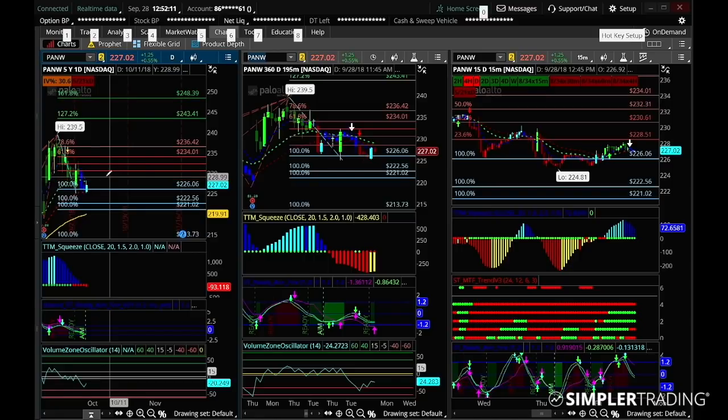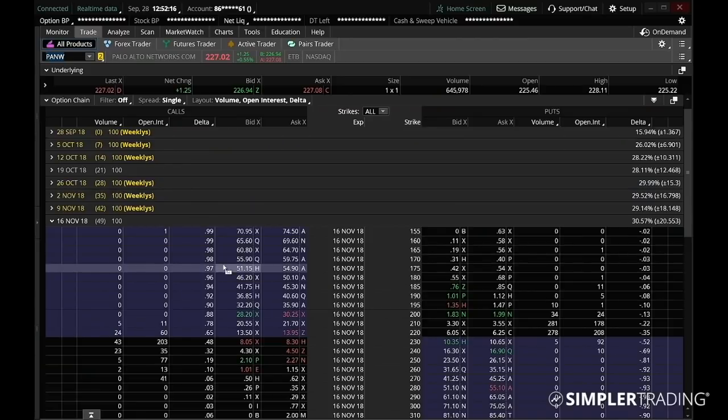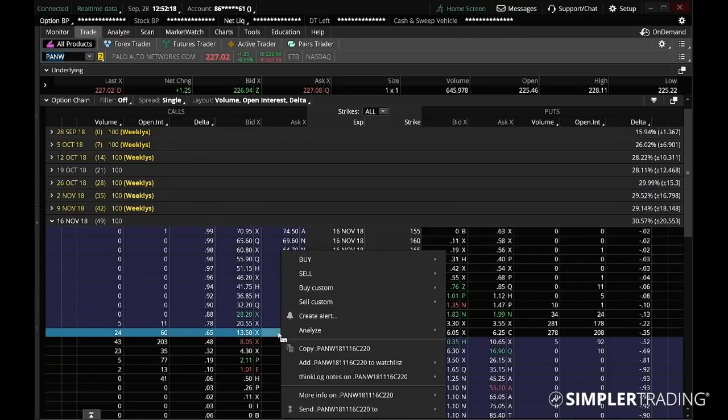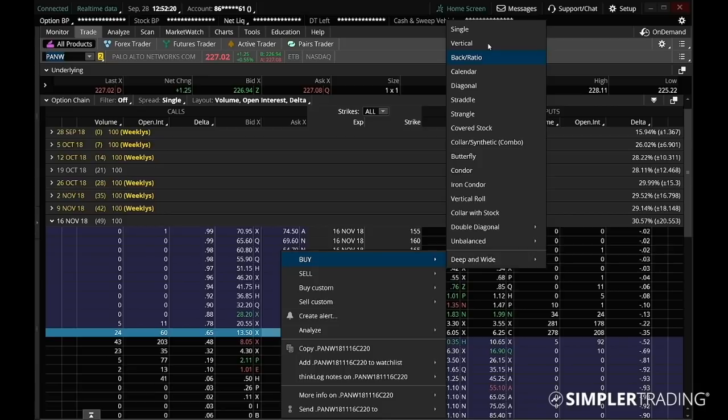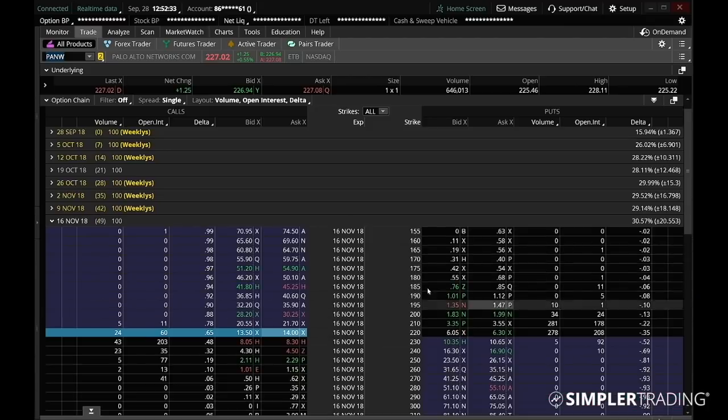And your target's going to be about 245. So you could look at a spread, something like this, doing a vertical 222 to 245, see if that helps. Looks like it doesn't want to let you do that, so you could try 240. It's still $9.35, so that's still rather expensive.